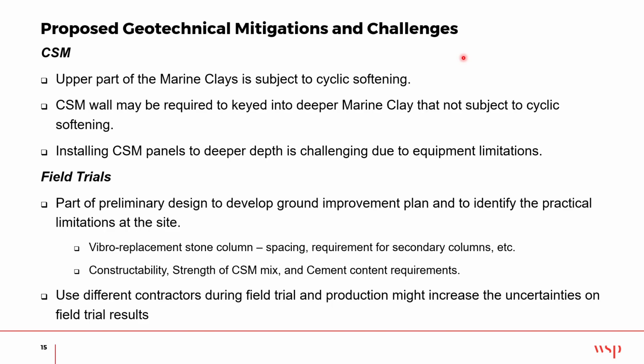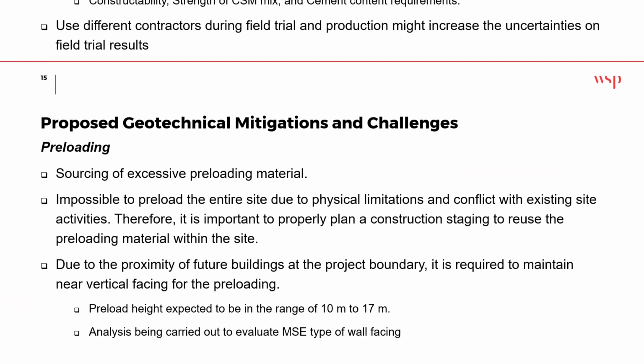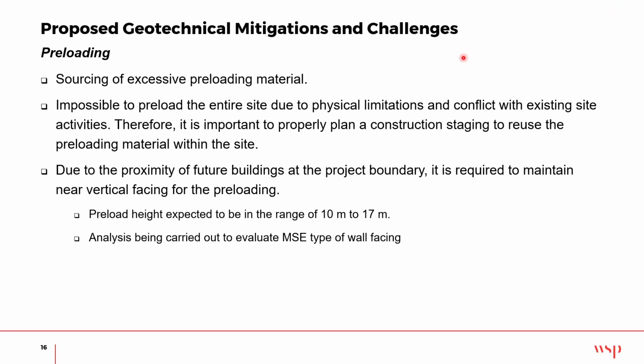But there are limitations to doing the field trial early. If for some reason you don't have the same contractor doing the production and the field trial, then we are again introducing uncertainties in the method. So there are limitations in doing the field trial as well.